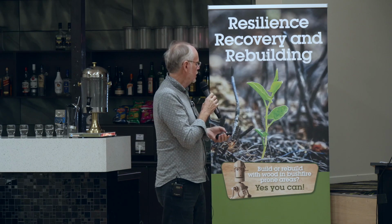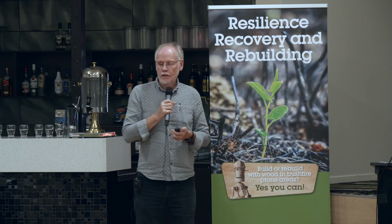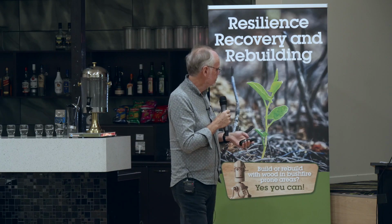sometimes BAL flame zone. I use this on my studio, which is a radially cut timber, because it gets over twice the resource recovery out of every log. It's like fingers of a pie. So all the log gets used, and me being me, I even use the centre as a core for my inbuilt furniture. You don't waste anything if you're trying to be sustainable. And of course, it also doesn't shrink and twist like conventional square cut timber does. You get so much better resource recovery.